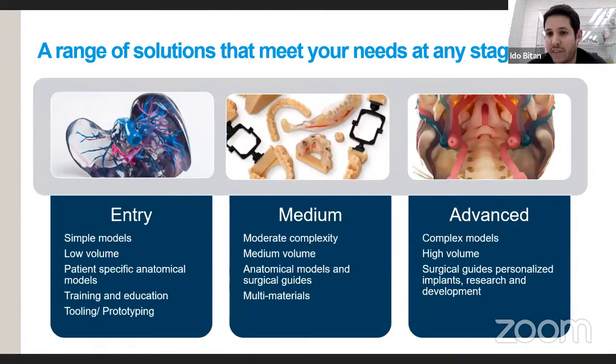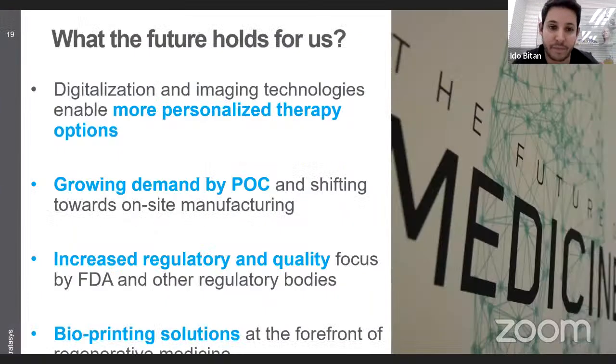What I would like to say here is that after answering all the questions from the previous slides, Stratasys has a solution for each and every one of the stages. We have a variety of printers and solutions that will enable you to be at any level that you would choose. If you want to be at the entry level, which is low volume and simple models, or if you want to be an advanced user, with very complex models and high volume of printing, we can find and fit the perfect solution for your hospital and escort you in your journey into successful point of care printing.